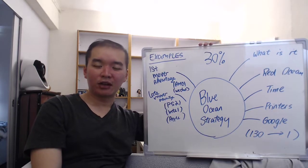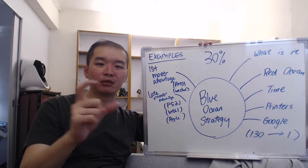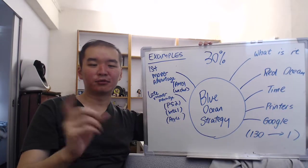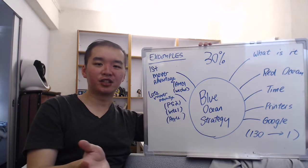Now, if you are not familiar with what AMD is, it's actually a computer chip company. It's the one that uses the color red, and Intel is the blue one. So that's the easiest way to differentiate them.